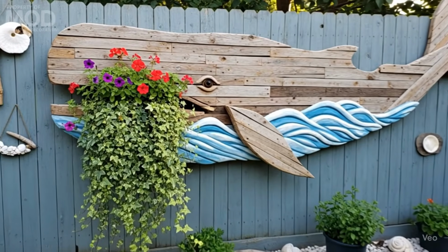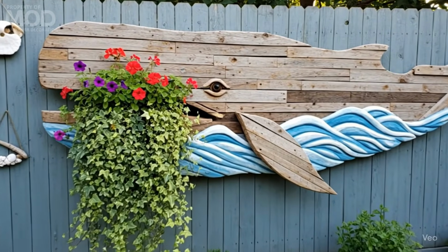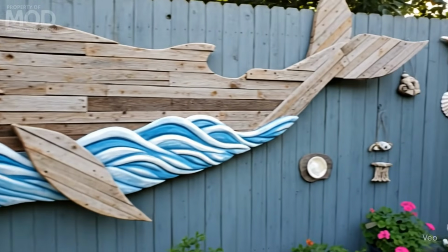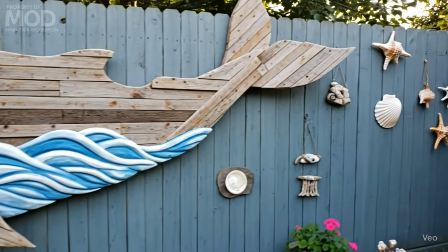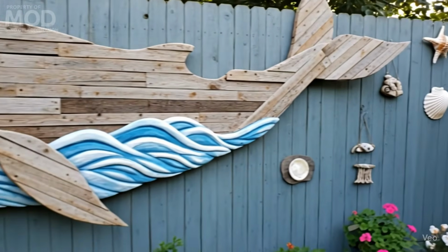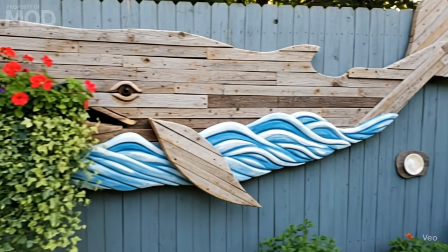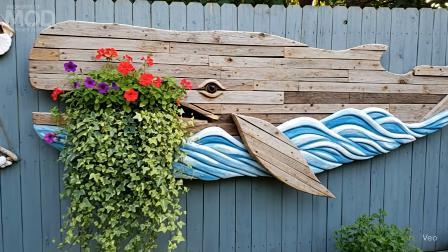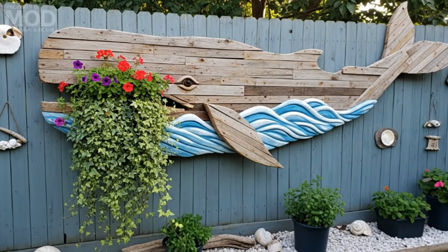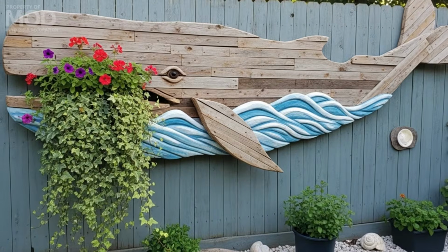The wooden whale stretches across the fence as if gliding through sunlight. In its mouth, a planter overflows with greenery and blossoms. Ivy spills down like falling water, and pink petunias bloom like coral drifting in the tide. Every breeze makes the leaves dance. Every shadow feels like a ripple across calm water.